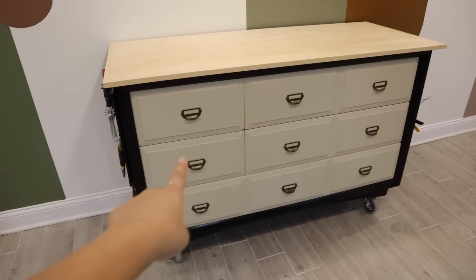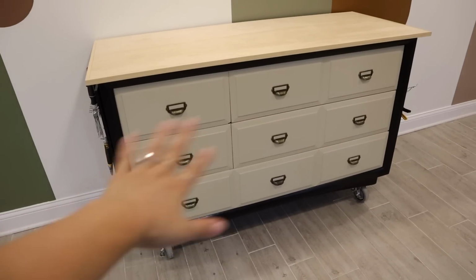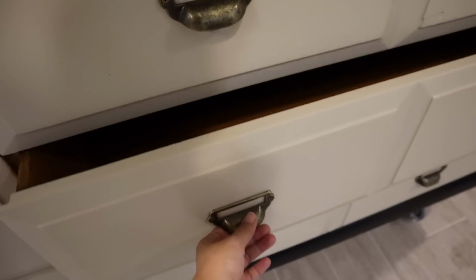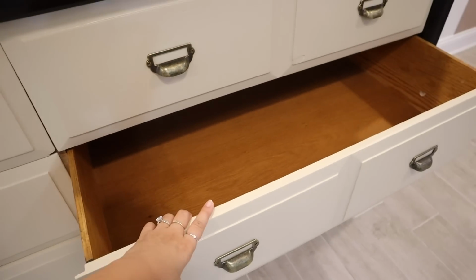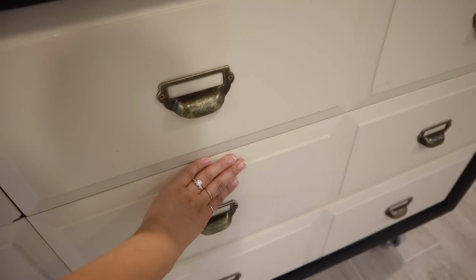And moving on to the drawers, I am so happy with these. I don't know if I actually want to put labels in them or not. I like the look of it without labels, but let me know what you guys think. This one right here is actually empty, which is great because then I can put more stuff in here and grow into this. So I'm glad that I have an empty spot.